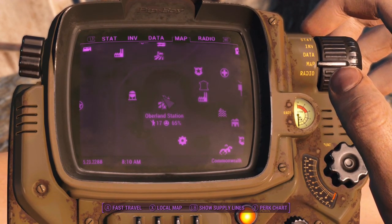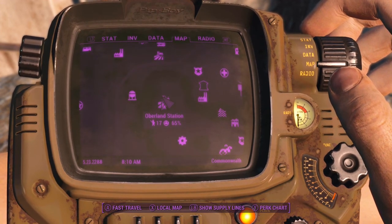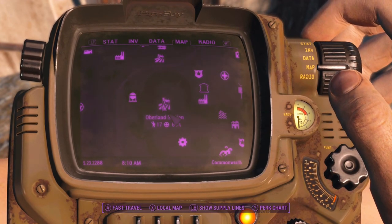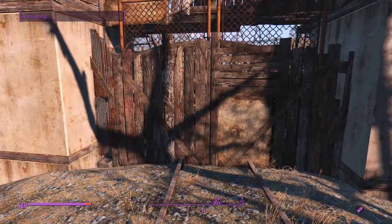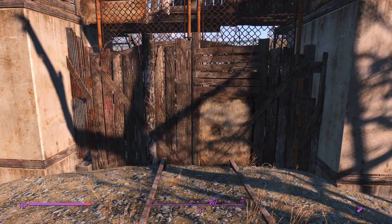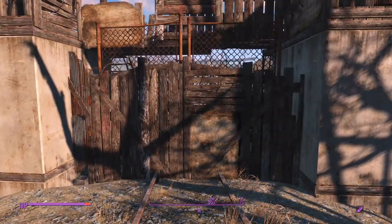I'm Marivox, and in today's video I'm going to be showing you another one of my Fallout 4 settlements. So as you can see on the map right here, we're at Oberlin Station. What I've made Oberlin Station to be is a stopgap between Diamond City, the big capital in the Commonwealth, and all the northern settlements.